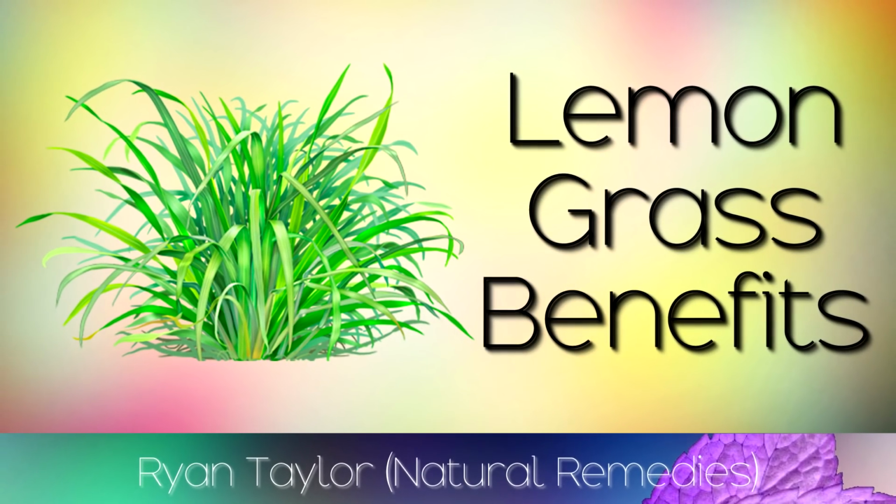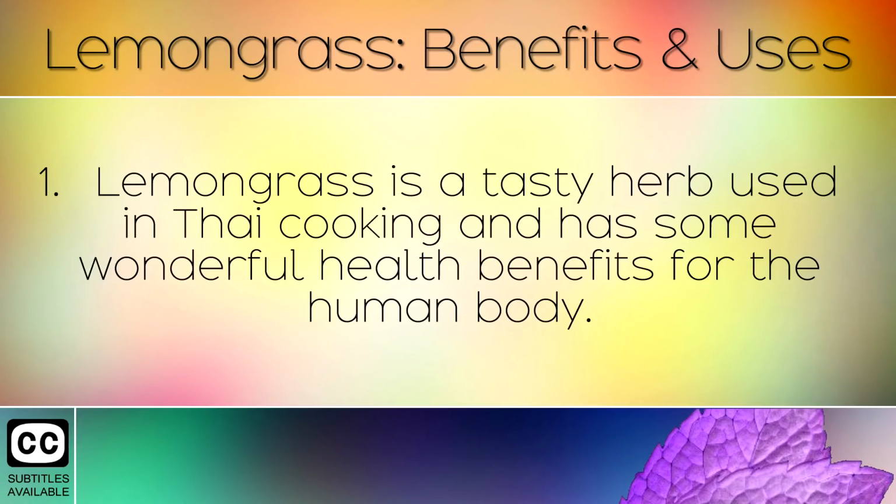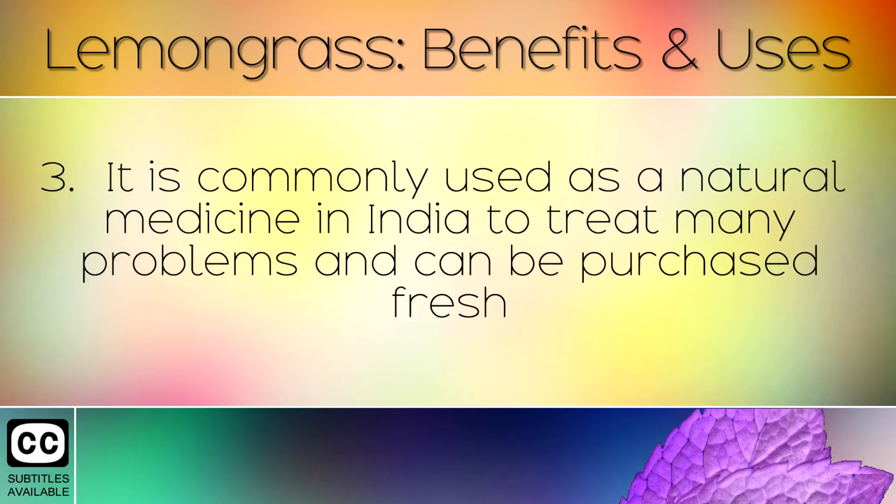The health benefits and uses of lemongrass. 1. Lemongrass is a tasty herb used in Thai cooking and has some wonderful health benefits for the human body. 2. This is a citrusy smelling grass which grows in Australia, Asia and Africa and is also known as barbed wire grass or Cymbopogon.